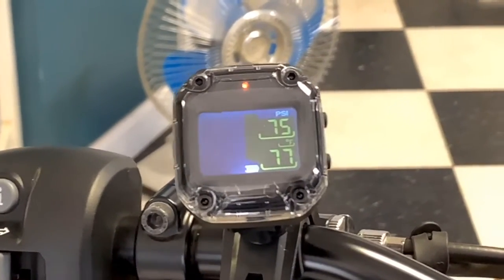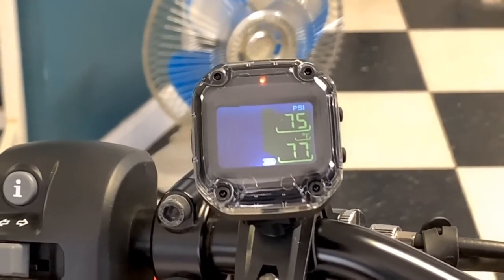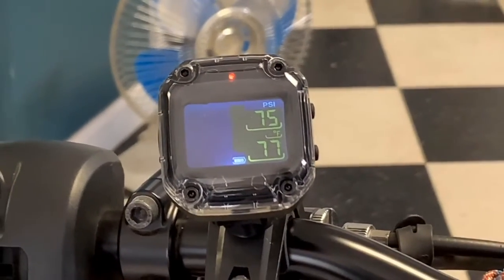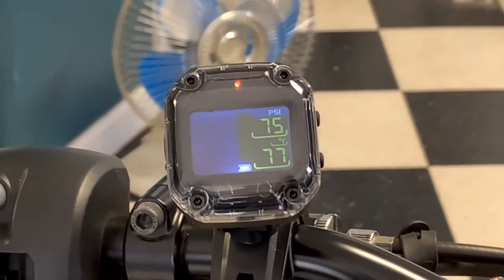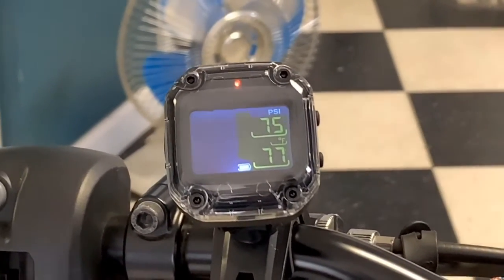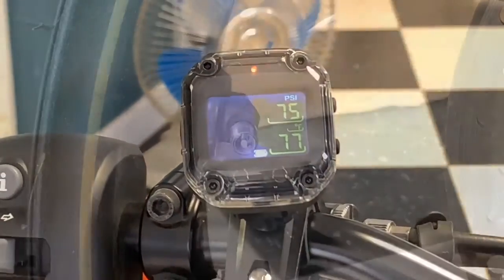So right now, it's flashing because it's searching for the sensors. What it'll do, it'll show over on the left side tire pressure, front and rear, and on the right side, it'll show ambient temperature in both of those, front and rear. So, cool feature. Let's get those installed. Have a look at that.